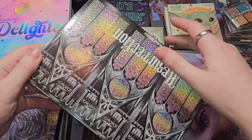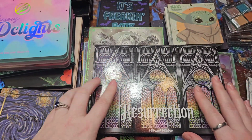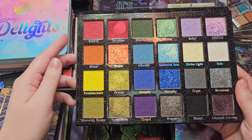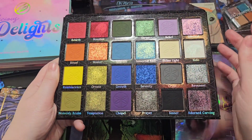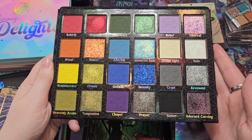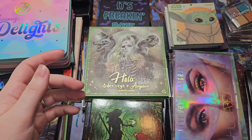And then I just got this one about a month ago. This is the Wicked Widow Resurrection palette, and I love this one as well. I haven't used it very much yet, but I have used this row, or these two rows, and I really, really like them. And I like Wicked Widow's formula, what I've used of it so far, so I will be keeping this one.